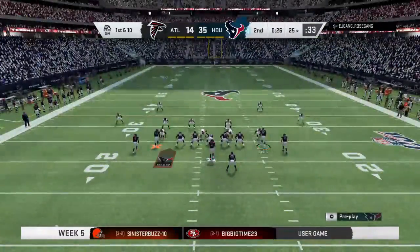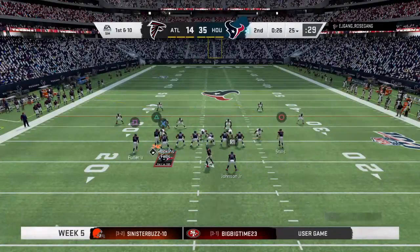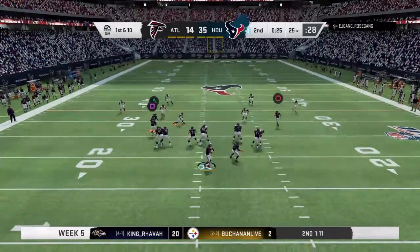Houston's offense already at the line, set to get going. You've got less than 30 seconds left here in the half. You're well on your own side of the field. What are we doing here, Coach Davis?